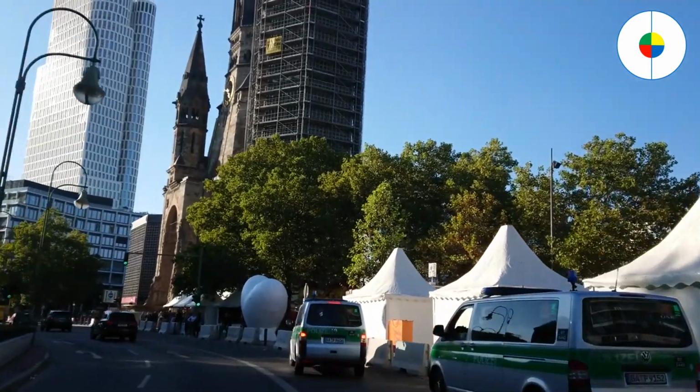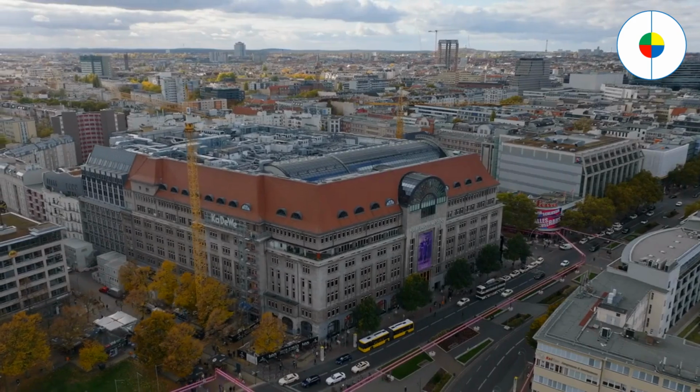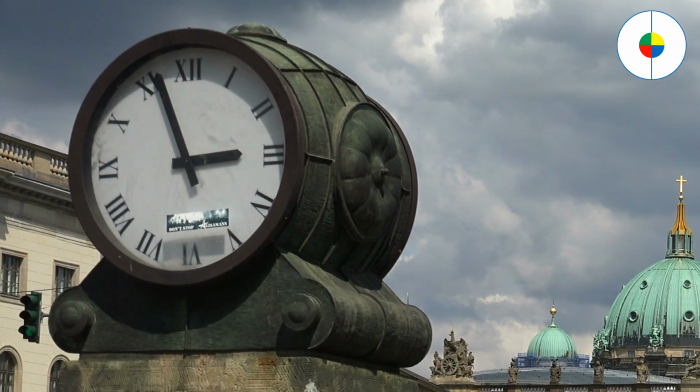Just a short walk from the Kaiser Wilhelm Church is Kaufhaus des Westens, or Kadewey. Kadewey is Germany's best-known department store, with 7 floors of high-end merchandise and gourmet food. Now you know all the best places to visit in Berlin.